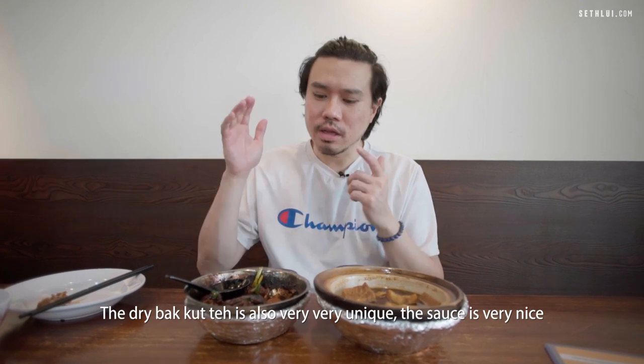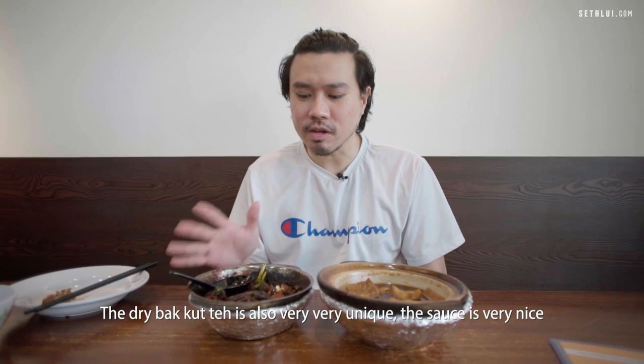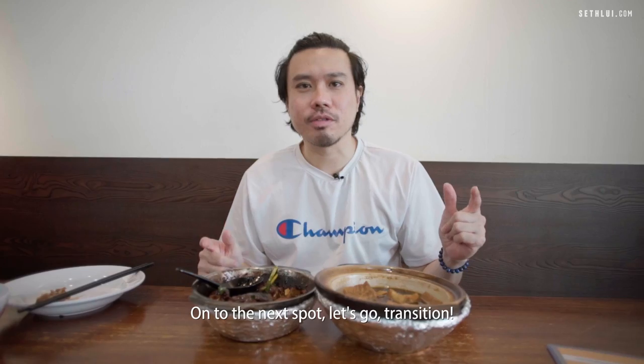The soup is a little bit better. The dry bak kut teh is also very, very unique. The sauce is very nice. Malaysian approved, Singaporean approved. 5 stars for Jiaping. On to the next spot. Let's go, transition.